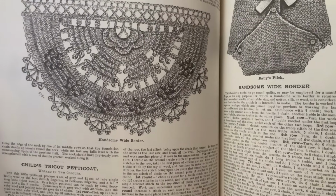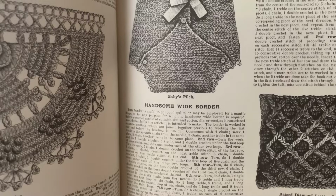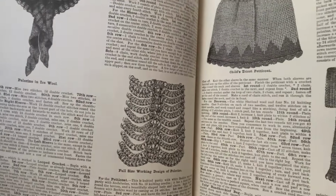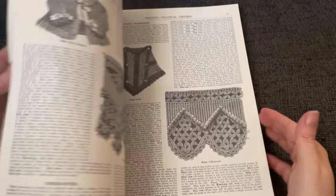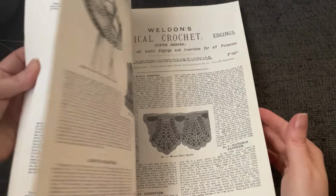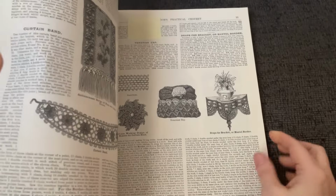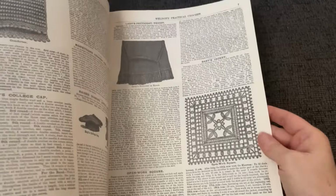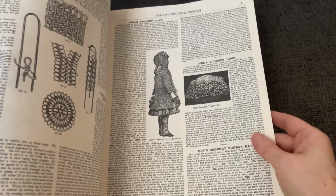Oh my goodness, look at that. Handsome wide border. It surely is. Little baby's pilch. Goodness. So, yeah. There is some really stunningly gorgeous stuff in here. Just bear in mind, these are all drawings. So our real life rendering of these drawings, it isn't going to be identical. It's going to be real life. There you go.